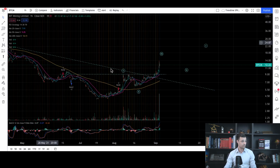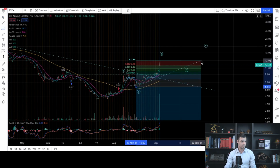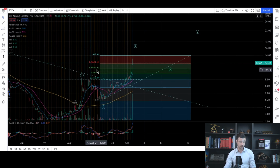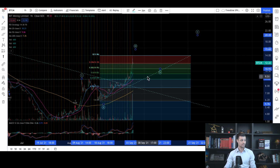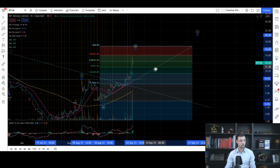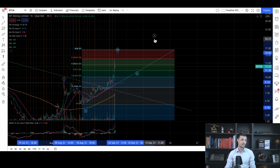So we measure wave 3. For now, it's not complete. I don't know if it's complete or not, but if I have some correction down to, for example, the 11 level, I would know that probably the third wave is complete, and this could give me a level for the fourth wave. To be honest, it's a bit early to get in because we are not sure the third wave is complete. Maybe it will go higher. So I would wait for the third to be complete and try to enter on the fourth wave. I'm going to post an alert on this in my Discord, and I would be a buyer to play the fifth wave, guys. It depends how quick things go.